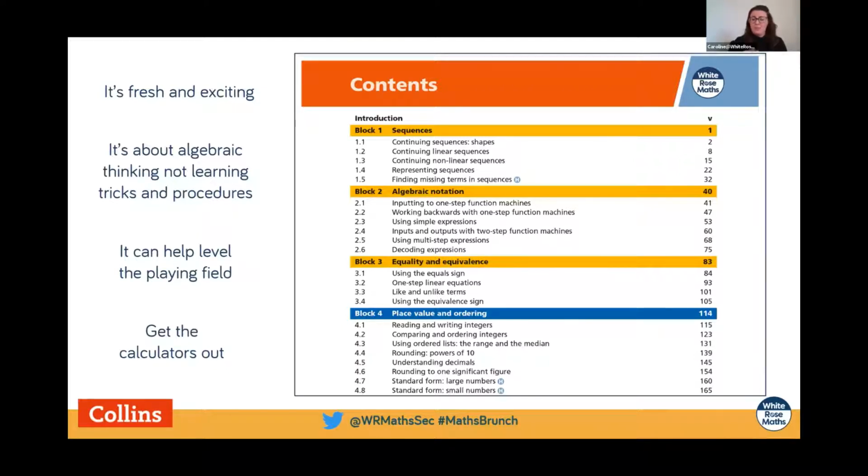As you'll see, we do then go to place value. It's really important that students are really secure with place value, with their arithmetic, with number skills, and the next few blocks are all about that. But this algebraic block might just help give them that bit more confidence as they come into secondary school.